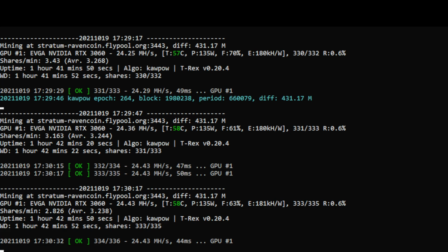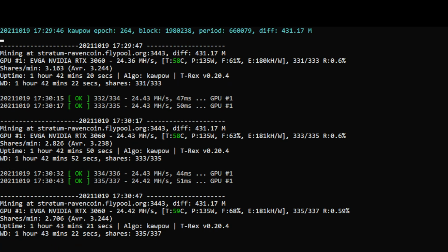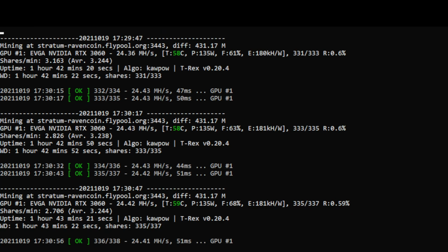So I'm getting about 24 mega hash. I mean, better performance than the Zotac card, getting an efficiency of 180 kilohash per watt. And yeah, the card is performing strong overall. I can't really complain too much. So it's pretty standard performance on Ravencoin. What I'll do afterwards is I'll update the Excel sheet we have, and we'll add in the price and all that, and compare our hash per dollar and our efficiencies for the cards.